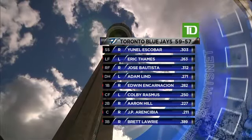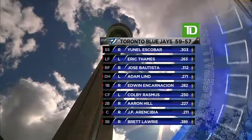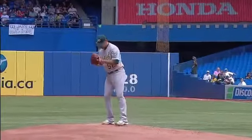Colby Rasmus continues to impress in his new home. Hill, Aaron Sevia, and Brett Lawrie round out the lineup, and they're set to take on Guillermo Moscoso.